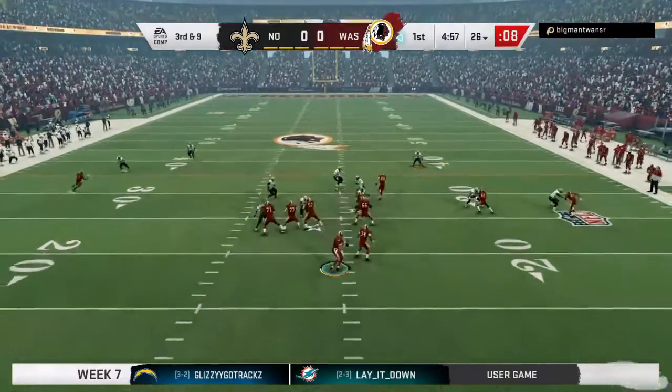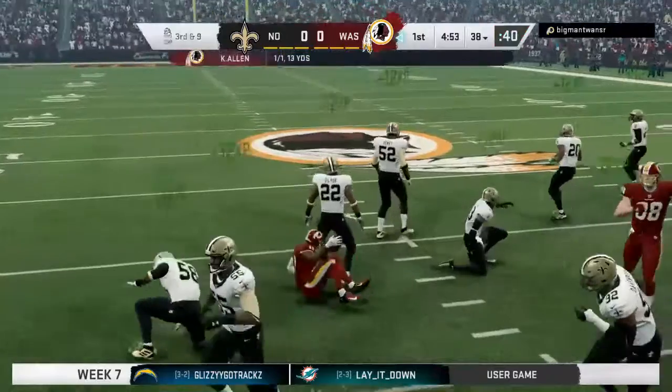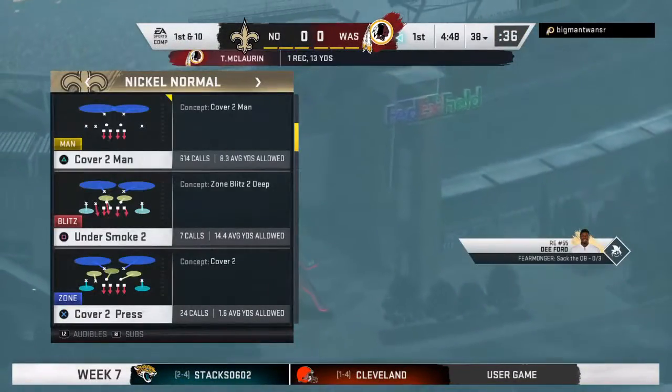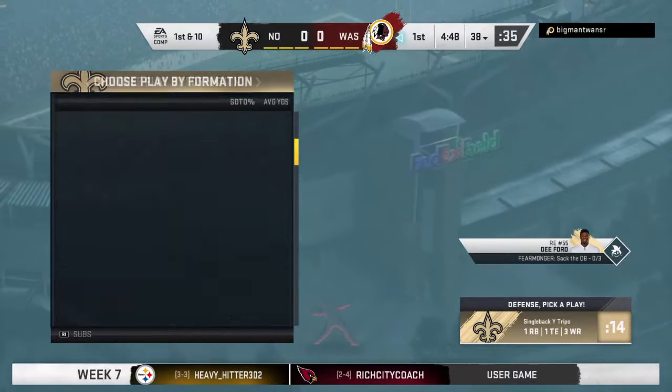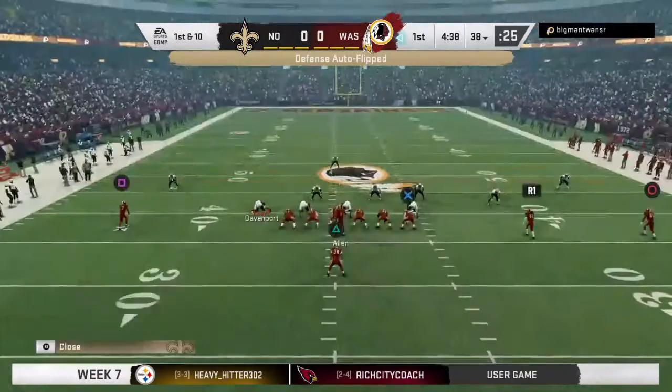Now Allen, and he finds McLaurin. And he's taken down but able to slip across the 35. Give the Redskins 13 there and a first down. So opening drive, 3rd down. They complete the slant to move the sticks.